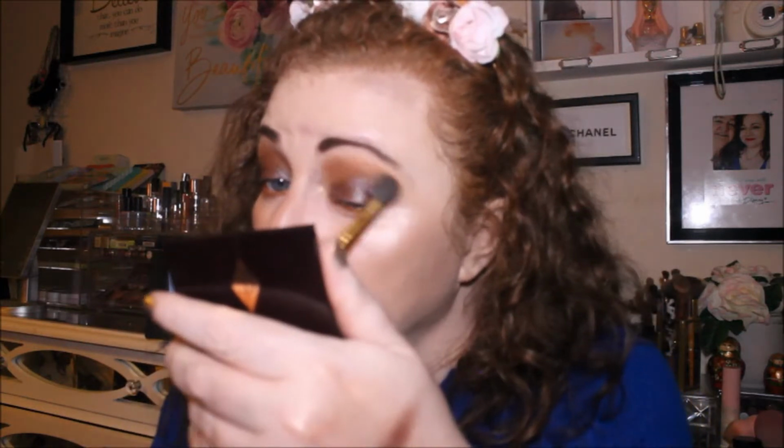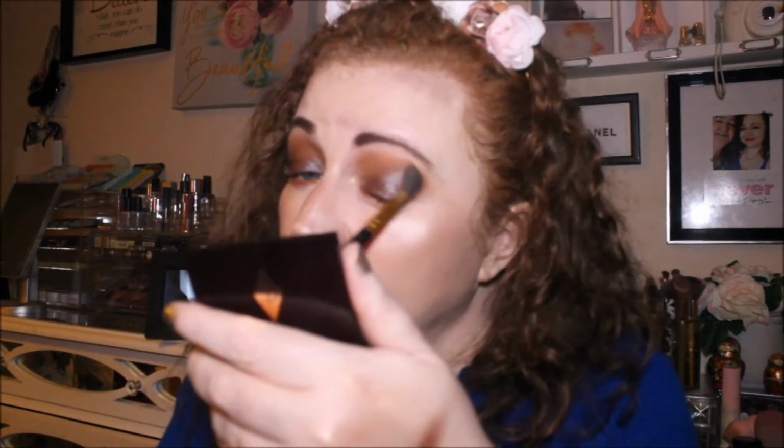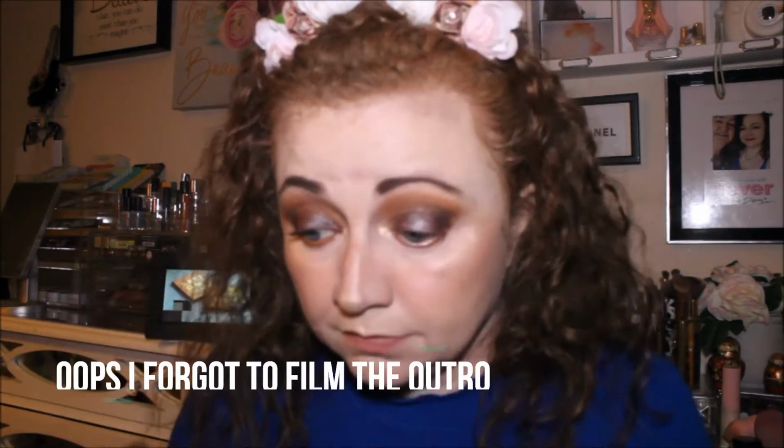Right, I'm going back in with a spectrum brush to blend out a tiny bit more, and then we're done, I think. I don't want any harsh lines. So you're a tough guy.